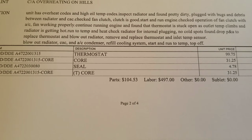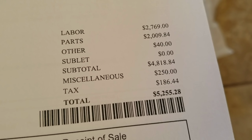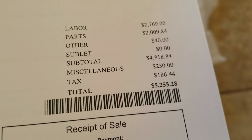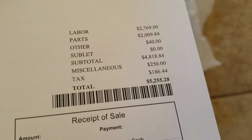God dang. So, go back to the thing here though. You can see right there. $2,769 in labor, and 2009 in parts. Price of being an owner-operator, I guess. I guess individually, each thing wasn't too bad. Yeah, we just did everything at once. It was just crazy though. So yeah, that's our truck repair. Tons of fun. Need to be done though.